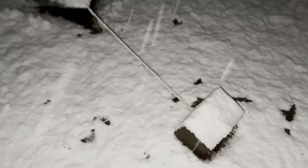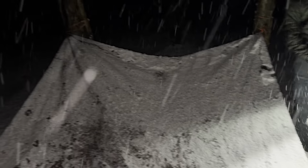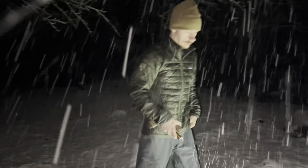All right, so powder's coming down heavy. Here's our beautiful shelter. What's up, Doc? And we are living it. This is what we envisioned for the entire trip. Kind of thankful that didn't happen, because we'd have to rethink our easy shelter.